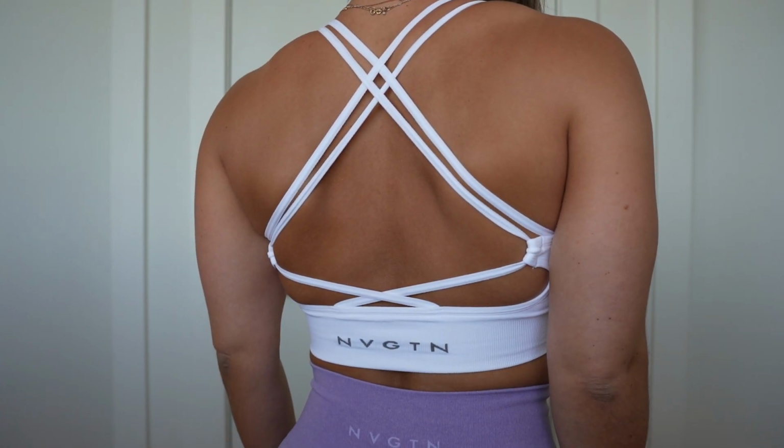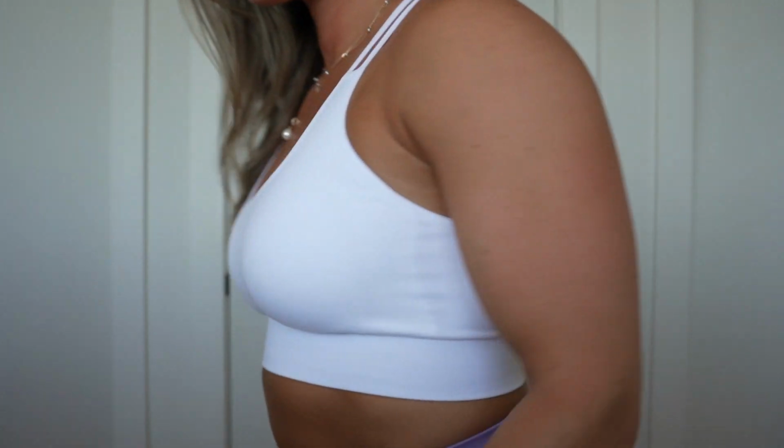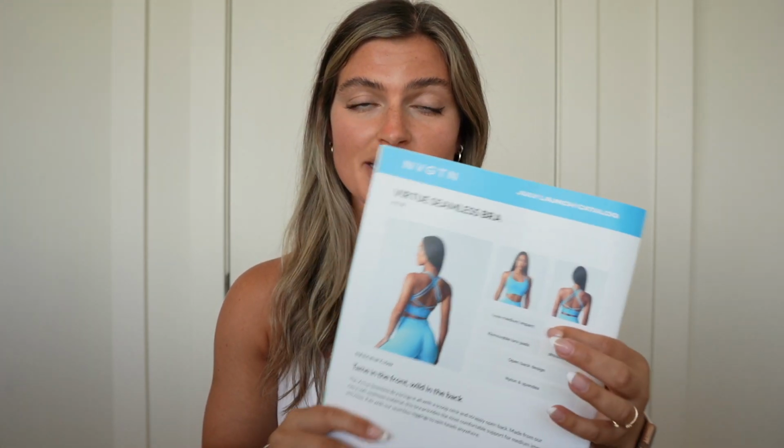Pretty simple. I really like the direction that Navigation's bras are going in because I don't like to feel overly strapped in. I would say if you have no boobs, it's like medium high support, and if you have big boobs, maybe low medium. Let me see what they said. Yeah, okay. So yeah, if you have like big boobs, it's low medium.